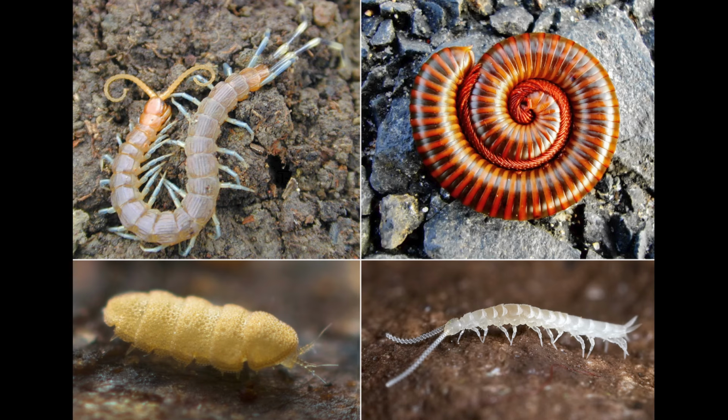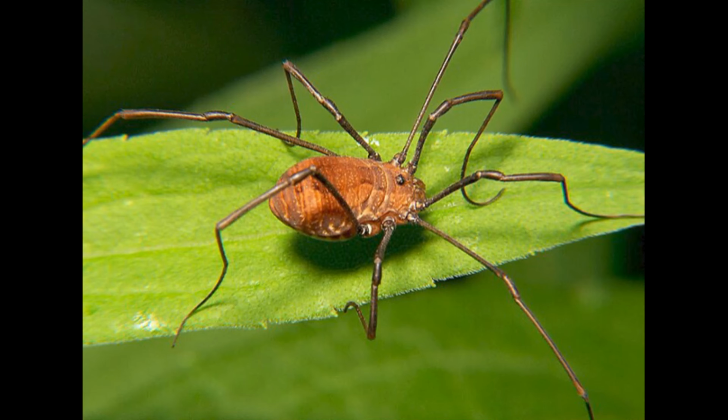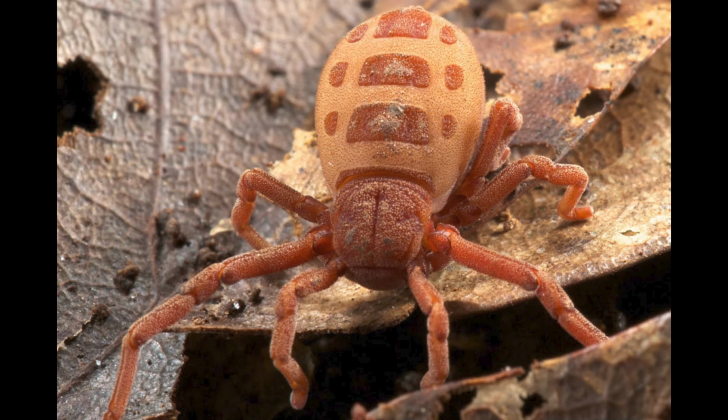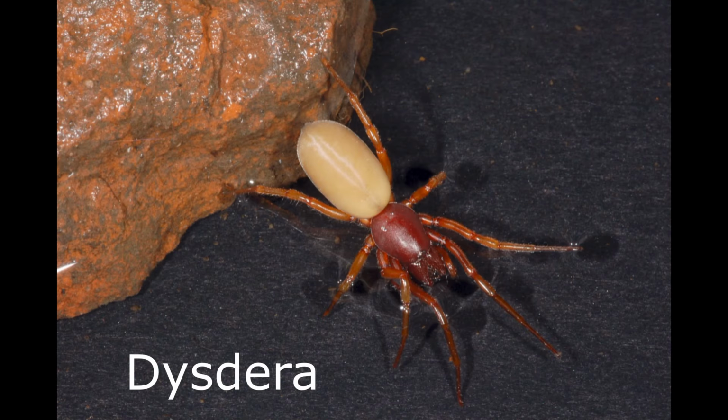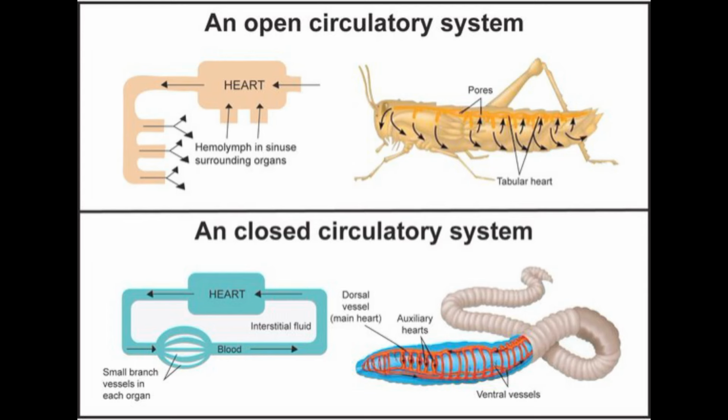Trachea have independently evolved in multiple lineages of arthropods, such as myriapods, opiliones, the daddy longlegs, Ricinulei, the hooded tick spiders, Solifugae, the camel spiders, and some true spiders. Multiple ectodermal tubes are just one way to solve internal ventilation.